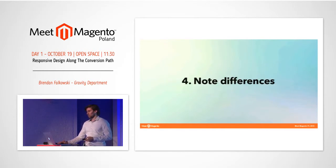And you can also make a note if the priorities on this product view are different for certain types of products or categories. You may not want this to be identical for every type of product in the site. And the right time to design for and think about those variations is before you start implementing everything.